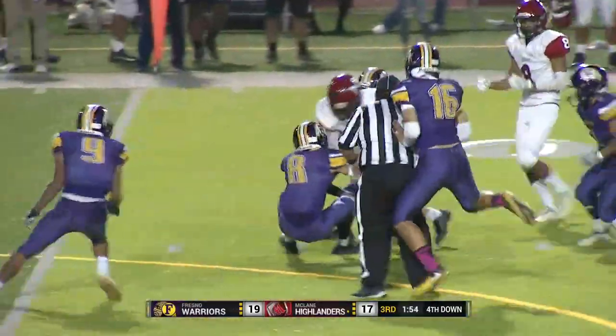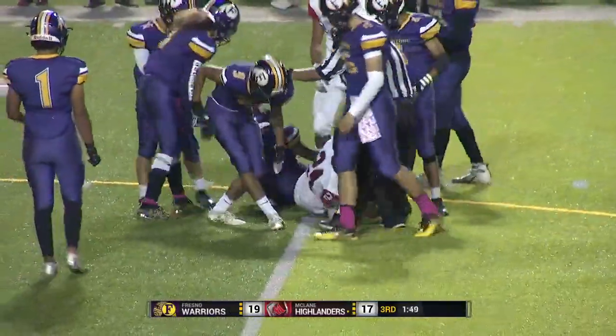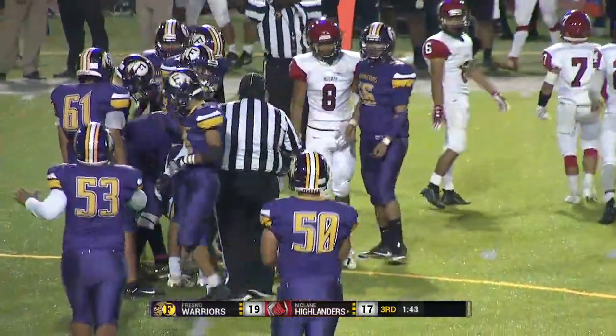Zamora with a pump fake and a drive, and he is up near the first down. Boy, he got that last yard on just all guts, didn't he, Dan? Sure did. That was a good hit.